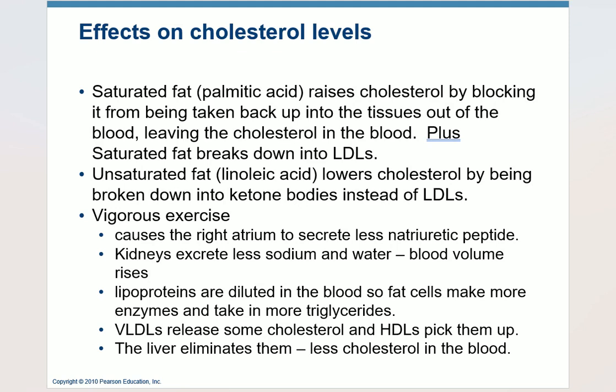Unsaturated fats, specifically linoleic acid. So remember, this one is essential, so you must get it from food. Your body is not making linoleic acid. This one lowers cholesterol actually by being broken down into ketone bodies instead of LDLs. And then your kidneys can flush out the ketones, no big deal.